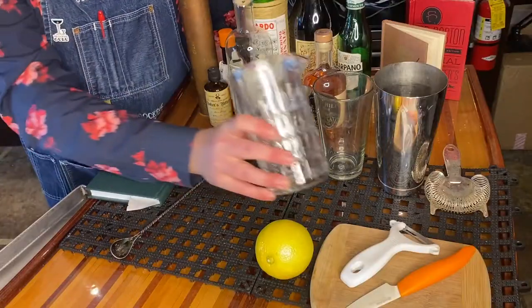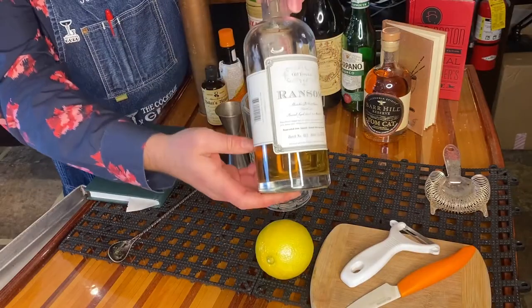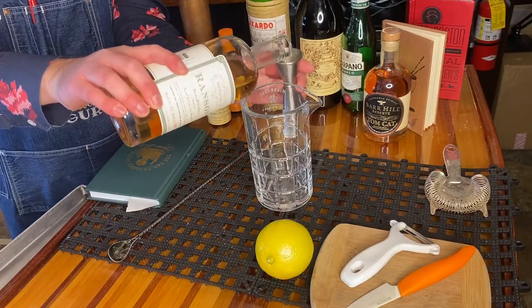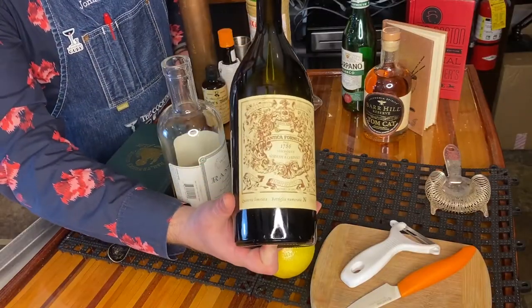This is a stirred cocktail, so I'm going to start off with my mixing glass. I don't need my Boston shaker. No thanks. Put that aside. Okay, here we go. Here's our Old Tom gin, and I'm going to take my half of a wine glass, which is the equivalent of 2 ounces, right? And just pour it directly into there. Oh, look at that. That is lovely. And my sweet vermouth, okay, or also known as Italian vermouth.